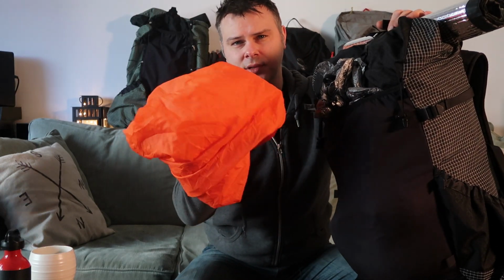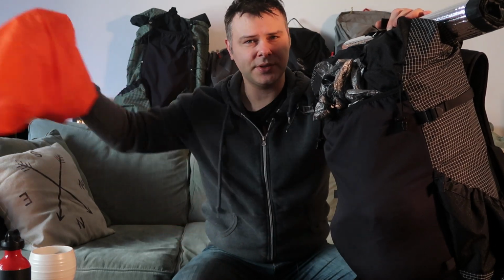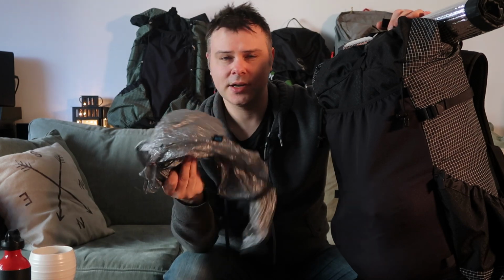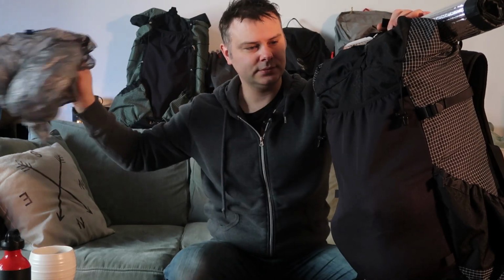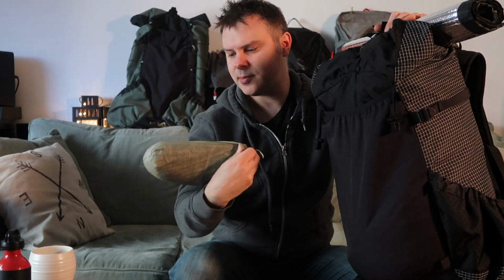Pack cover, blaze orange, just for safety. And if it's snowing, I'll put this on. Z-Packs rain kilt. I actually just use it as a ground sheet mostly. And Hammock Gear cuben fiber tarp with doors.